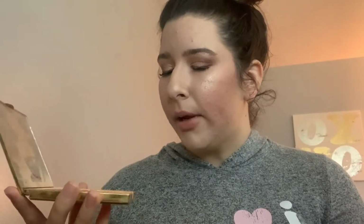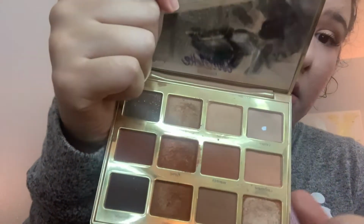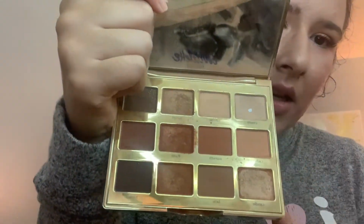I feel like I got use out of a lot of the shades. I used some of the shades I don't really use with this palette. I feel like this is a very comfort palette for me because I used to love wearing this. I used to wear this a lot for the days I would wear makeup, like to school and stuff like that.